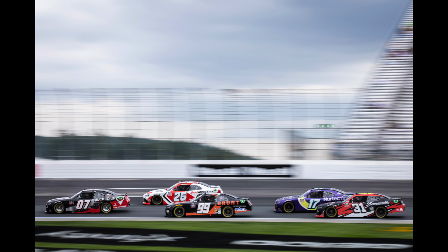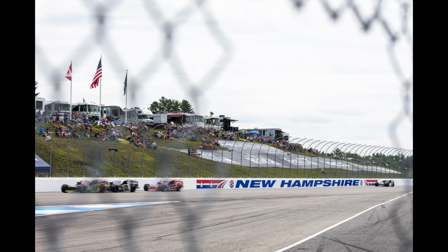Because I'd never shot NASCAR before, the closest thing I shot was cycling, which is completely different. They have 4 wheels instead of 2 wheels, so I had to do some research, find some images I liked, and find out any information about the New Hampshire Motor Speedway that I could.